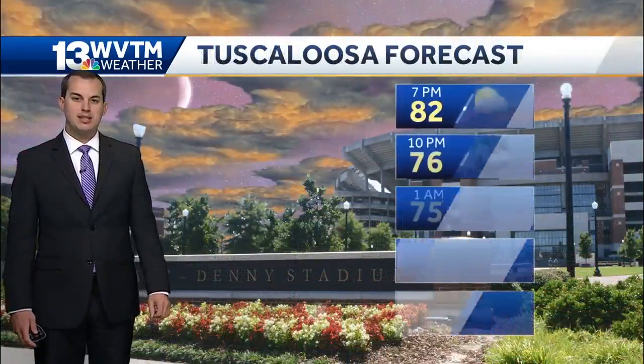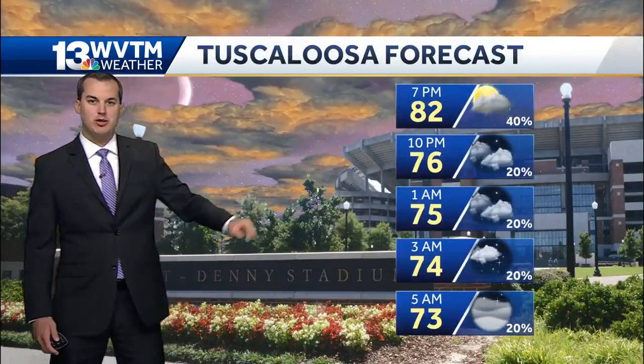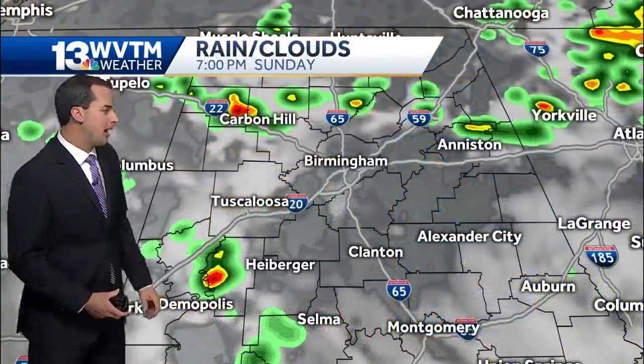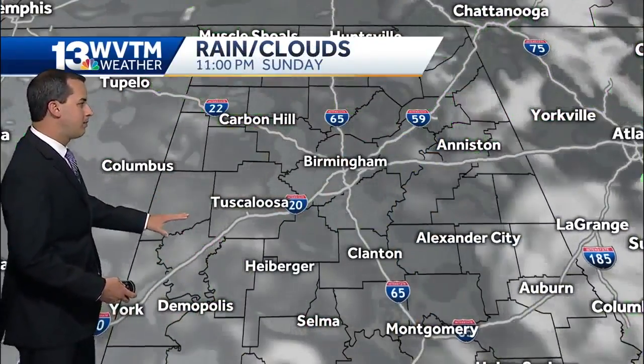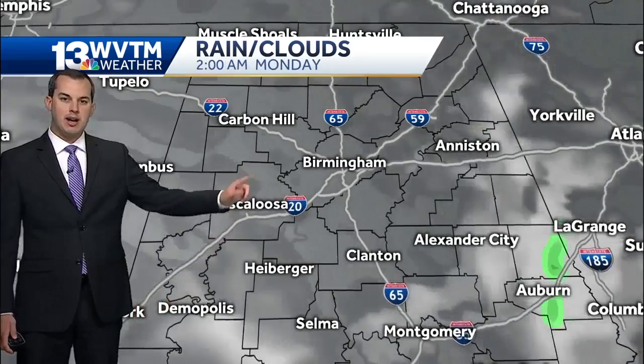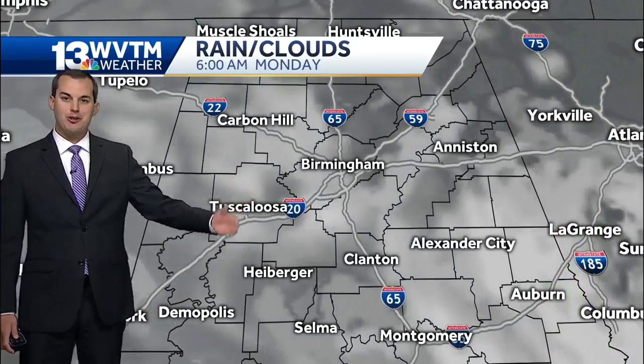No rain so far in Tuscaloosa, but still the chance for thunderstorms through the evening hours, then quieter weather coming in overnight tonight. Our forecast model is showing that most of the storms will come to an end after we get past sunset. So by 10 p.m., most spots dry. We're dry overnight tonight, and then we do it all over again tomorrow.